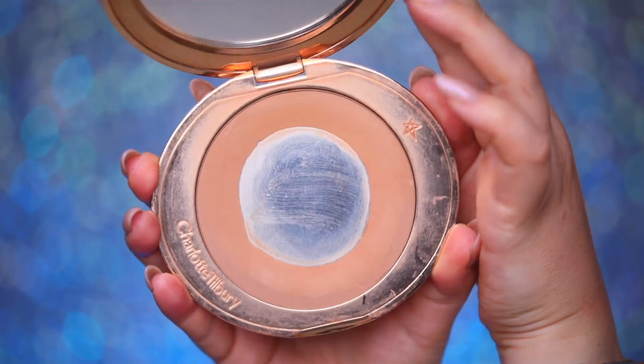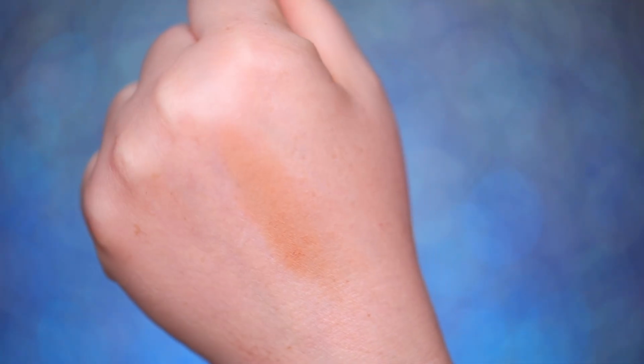Okay, moving forward to one of my favorite bronzers of all time. It's huge, it's beautiful, the texture is amazing, it's not that pigmented. I hate pigmented bronzers. This one is finely milled. It has medium pigmentation, I would say. You can definitely build it up, or you can keep it minimal. It looks so beautiful. I love this bronzer.